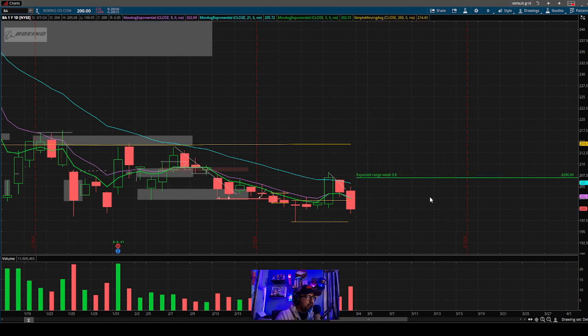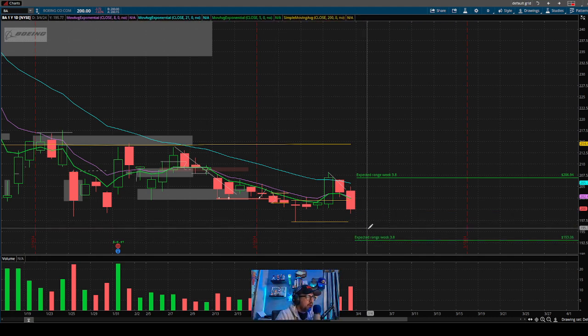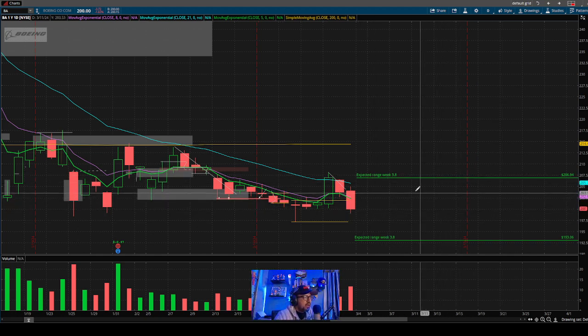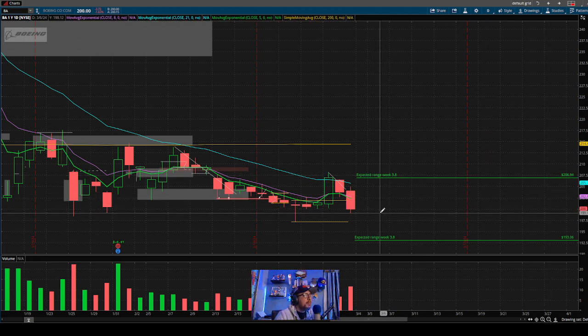So let's duplicate this, put it down here somewhere, and edit this. What was the number? 193.06. That's the anticipated move. Boom. All right, there you go, guys. We've set up the expected range for Boeing for this upcoming week. That is your range.